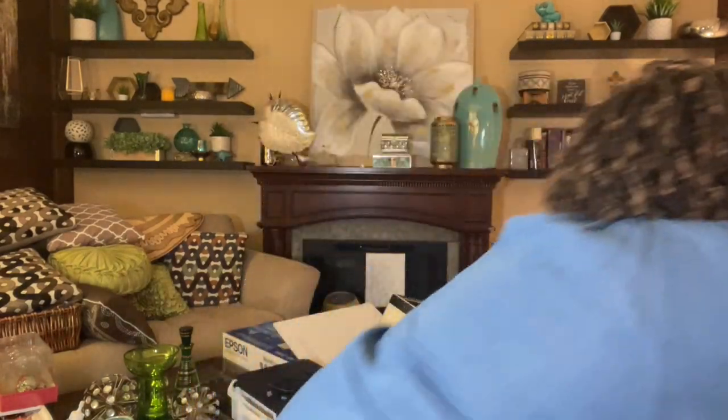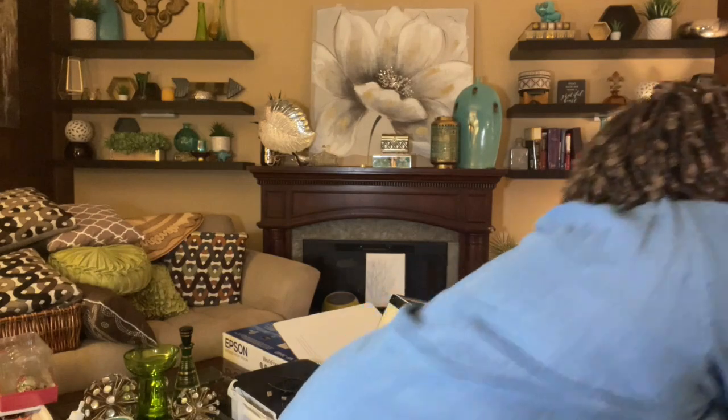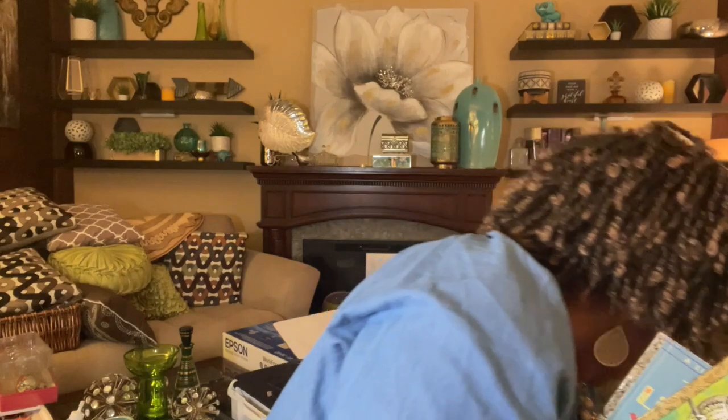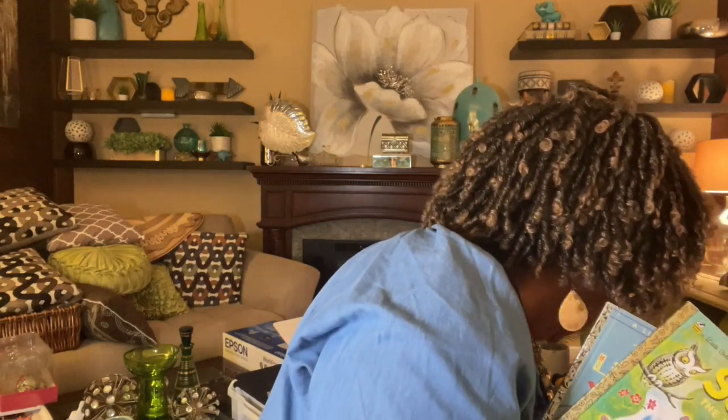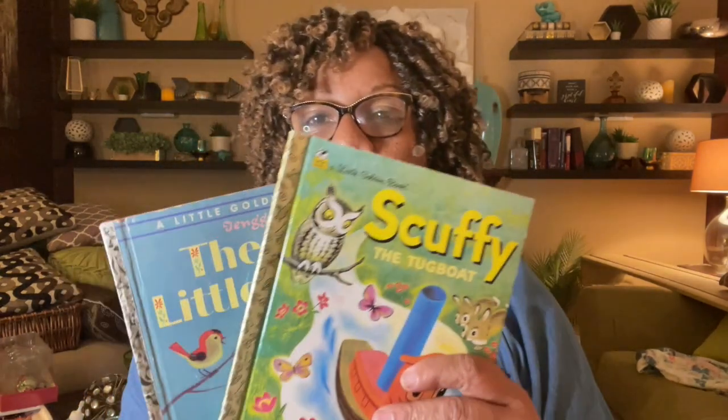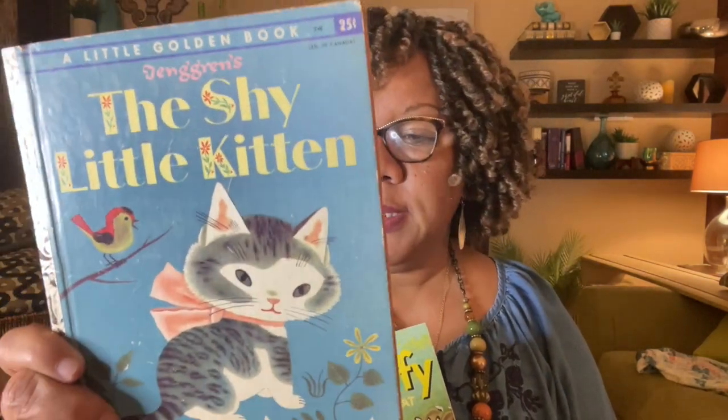And then, hold on a second, guys. A couple other things. I'm going to have to get up and put these over here. I feel like I'm dropping stuff. Oh my God, that would have been good. All right, so from her shop, I also got some Golden Books. One says The Shy Little Kitten. So adorable. Totally love that. And the other one is... sorry, that's interesting because this one has a barcode on it.